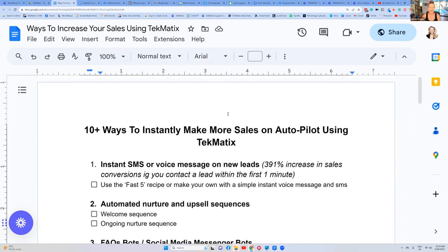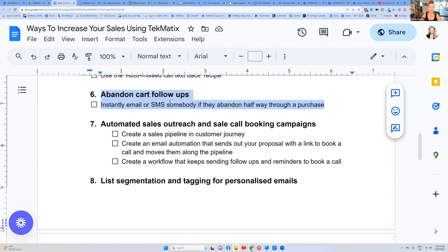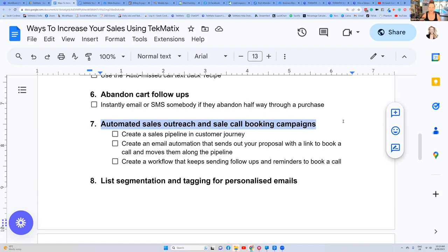Amazing. Okay. 10 ways. Here is the 7th way to instantly make more sales on autopilot using TekMatix. It is to create automated sales outreach and sale call booking campaigns. What? Right. At some point, guys, you're going to want to do some kind of sales system. Maybe you are outreaching to people via SMS.